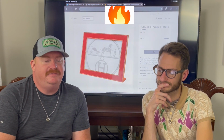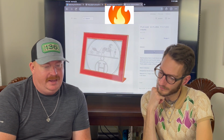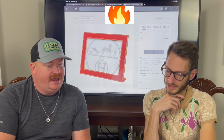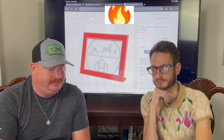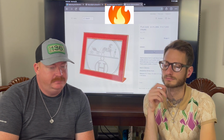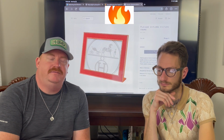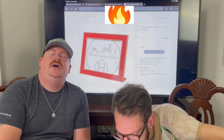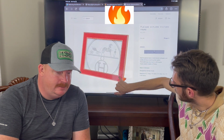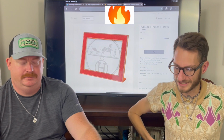So here we have a Diploma picture frame. It has natural mahogany, saddle stitched cerulean leather, removable base for wall hanging. This piece costs $1,575. I wouldn't give you $1.50 for it. Oh, they stitched a little H in the... That's cute. That's the only way you would know it was Hermes. The little H in the corner.